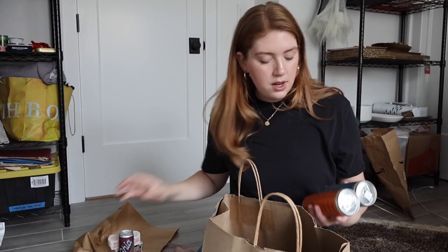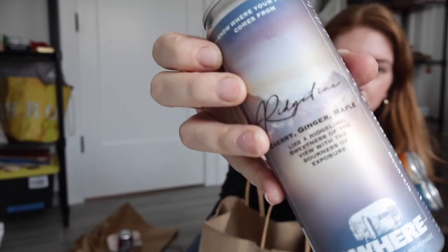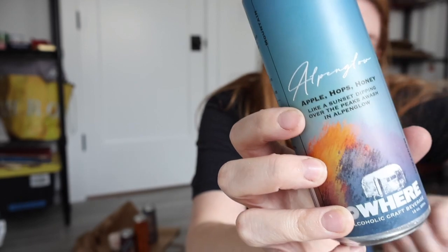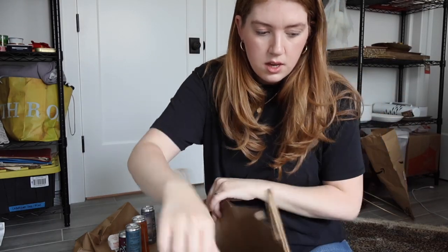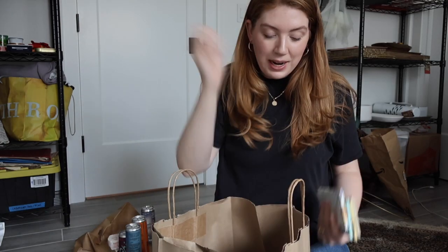That's their spritz one. But I've never seen these. This is cherry ginger maple. This is elderberry, rosemary, and honey. I'm not a big fan of rosemary things, but I love elderberry, so I might like it. And this one is apple, hops, and honey. I love non-alcoholic drinks that have hops in them. Those are usually my favorite canned ones. That is promising.